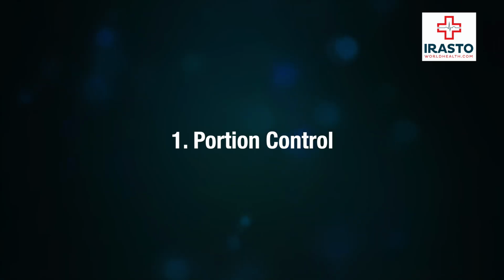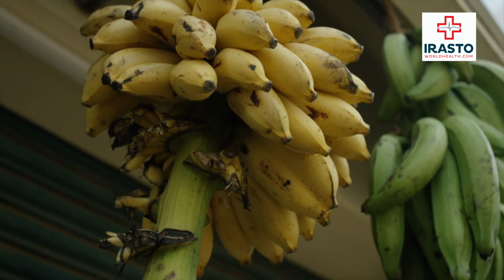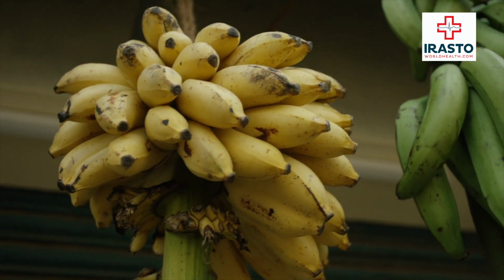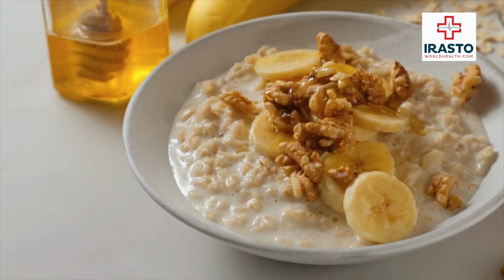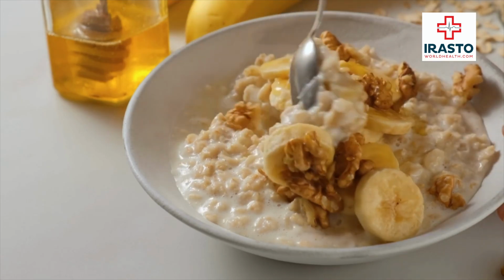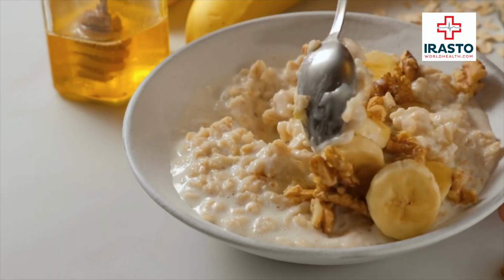Number 1, portion control. A small or medium-sized banana has a lower impact on blood sugar than a larger one. Aim for a smaller banana to minimize blood sugar spikes. Number 2, pairing with protein or healthy fats. Eating a banana alongside a source of protein like nuts or Greek yogurt, or healthy fats, can help slow down the absorption of sugar, preventing rapid blood sugar increases.